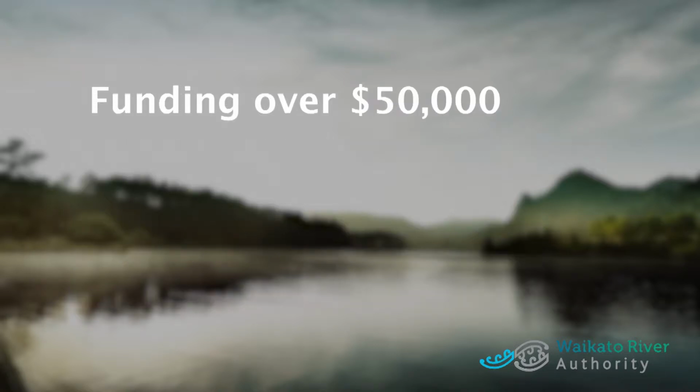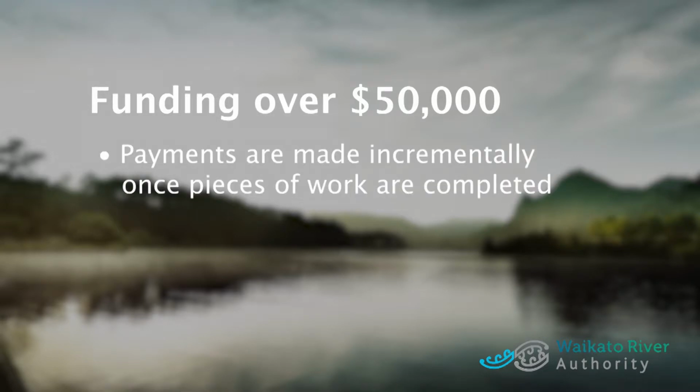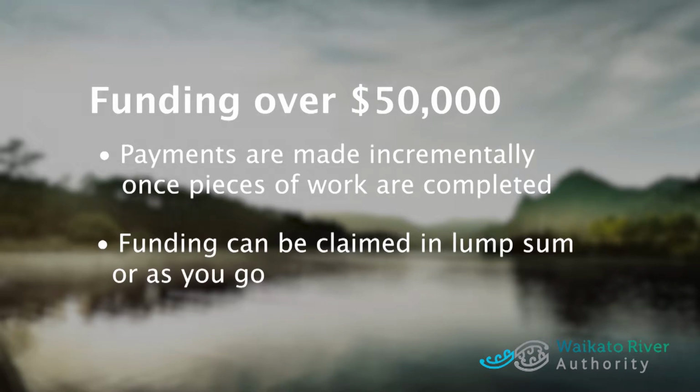For Waikato River Authority funding over $50,000, we make payments to you once you've completed pieces of work. You can claim your funding in one lump sum at the end of your project or as you go. Most recipients claim funding as they go, so will submit many invoices and reports over time as they carry out their project. Regardless of how you choose to be paid, we still expect you to give us an update on your project every 6 months.